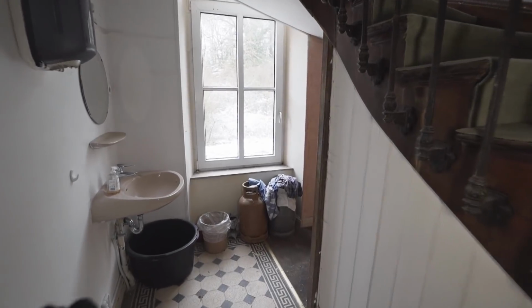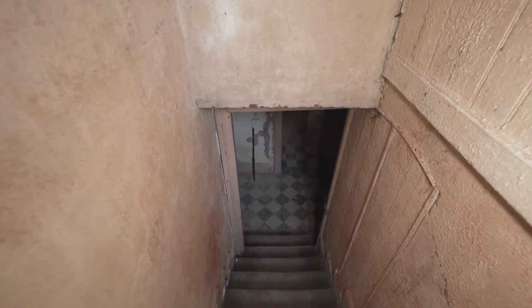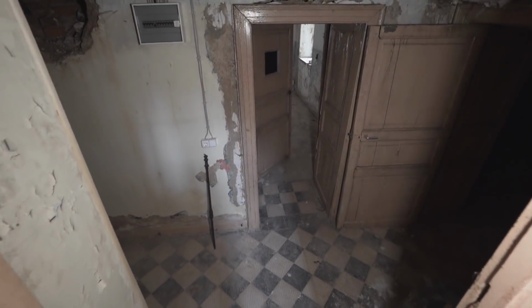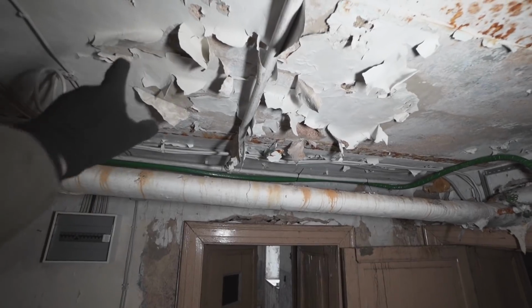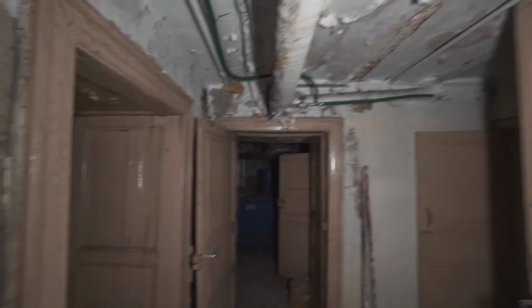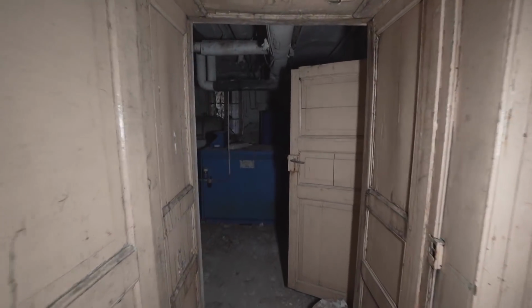Now it's time to go into the basement. I noticed it's over here to the side. Yeah, let's go in there. Oh, the smell that comes from the basement is pretty oily, so there might have been some leaks. Here we can also see that the paint is just chipping off in the basement. The lights also don't function here anymore. Okay, this is the heating room.